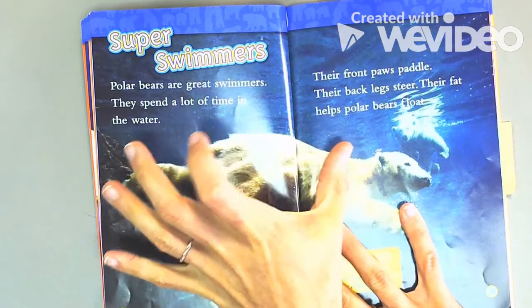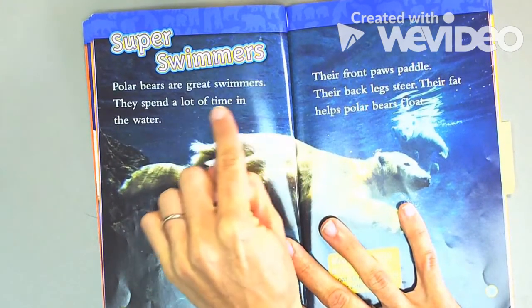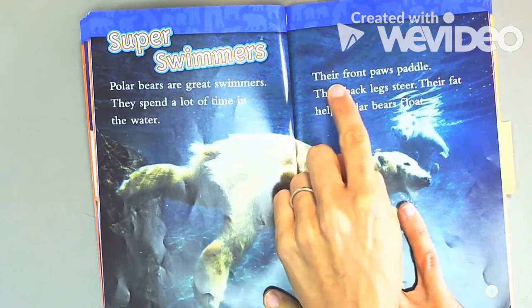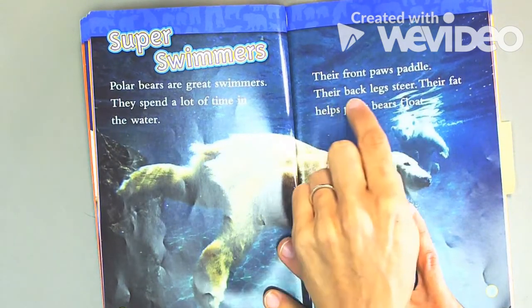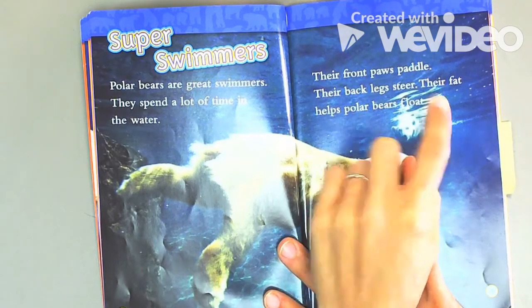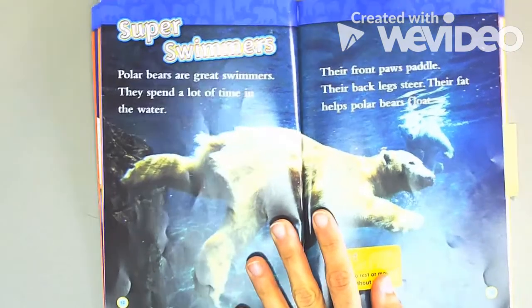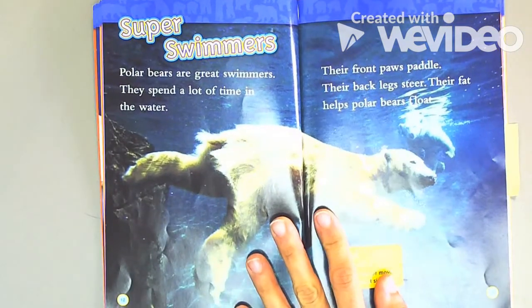So without the pronouns, it would sound like this. Polar bears are great swimmers. Polar bears spend a lot of time in the water. Polar bears' front paws paddle. Polar bears' back legs steer. Polar bears' fat helps polar bears float. Whoa, that is so repetitive, and it uses polar bears over and over and over again. That sounds a little crazy.